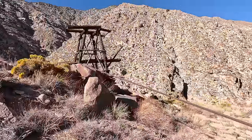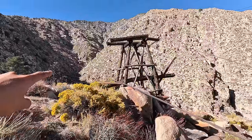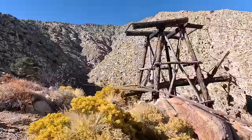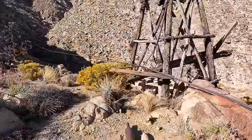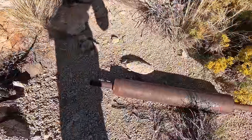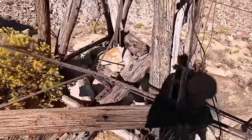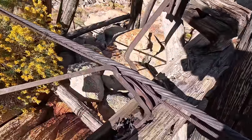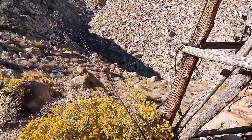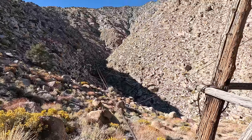But yeah, this is the tramway that pretty much heads all the way up. It's right about that point, and that was the mine that I showed you guys earlier. So here's one of the rollers. That's where the cable would have ran across. Still got the little pulley right here. But yeah, it gets substantially steeper right there.